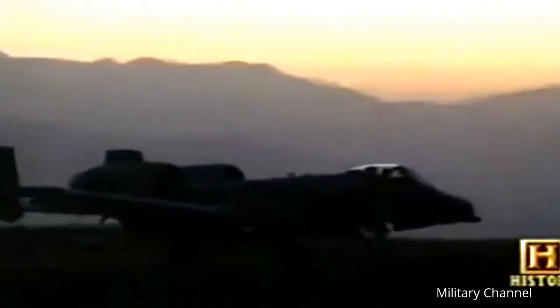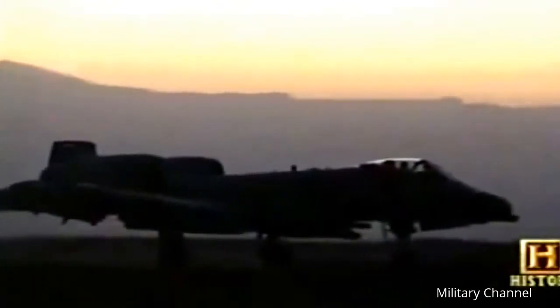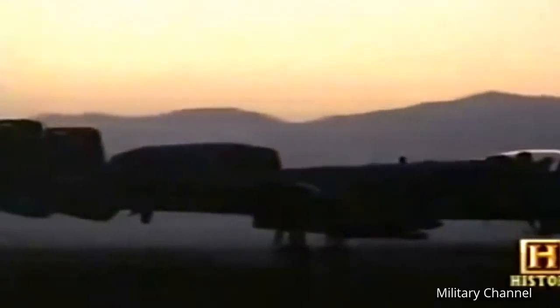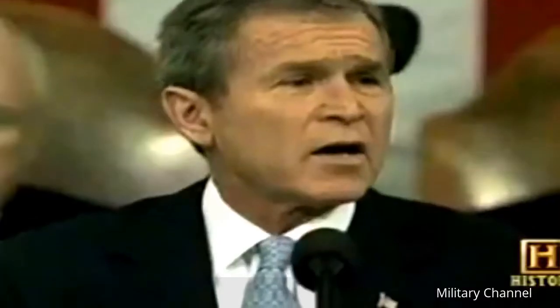Like guardian angels, A-10s continue to fly over Afghanistan, protecting their friends on the ground until the war against terrorism ends. But an old enemy was waiting in the wings. States like these and their terrorist allies constitute an axis of evil, arming to threaten the peace of the world.